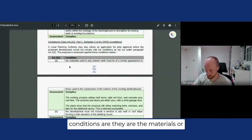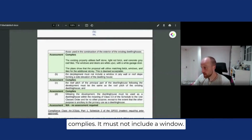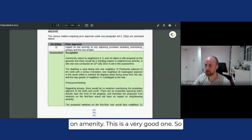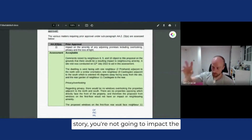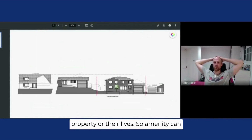Are the materials of a similar appearance? Yes, it complies. It must not include a window. Yes, complies. Roof pitch, complies. Impact on amenity. This is a very good one. This means that with you adding an additional story, you're not going to impact the amenity, people's enjoyment of their property or their lives.